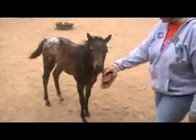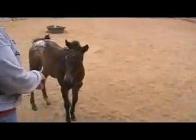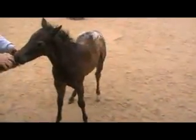And take a look at his chest already. He's our youngest foal, and look at his chest. He's just really a tank.